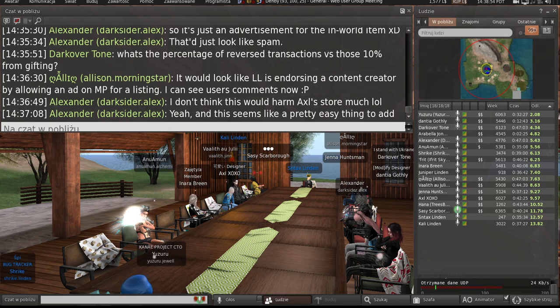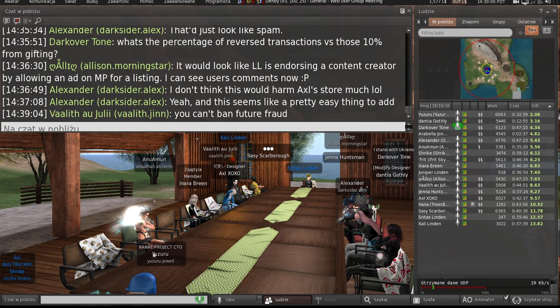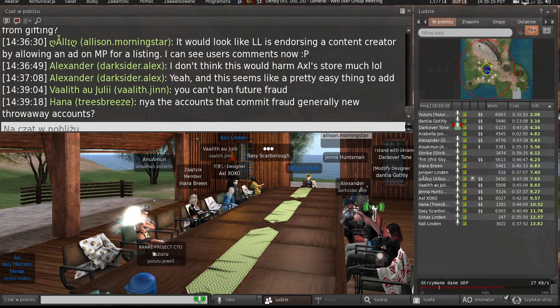But there is a banning thing in Caspervend. I just assumed that worked across Marketplace as well, but I guess not. Yeah, if you have it integrated with Caspervend, it definitely should. And again, I'm pretty sure. Yeah, you can't ban for future fraud. You can't prepare for everything. You can't restrict everything, like a Minority Report that tells you exactly who's going to commit fraud. You can't restrict everything in the world for the handful of people who will abuse it. That just screws over the majority of humanity.